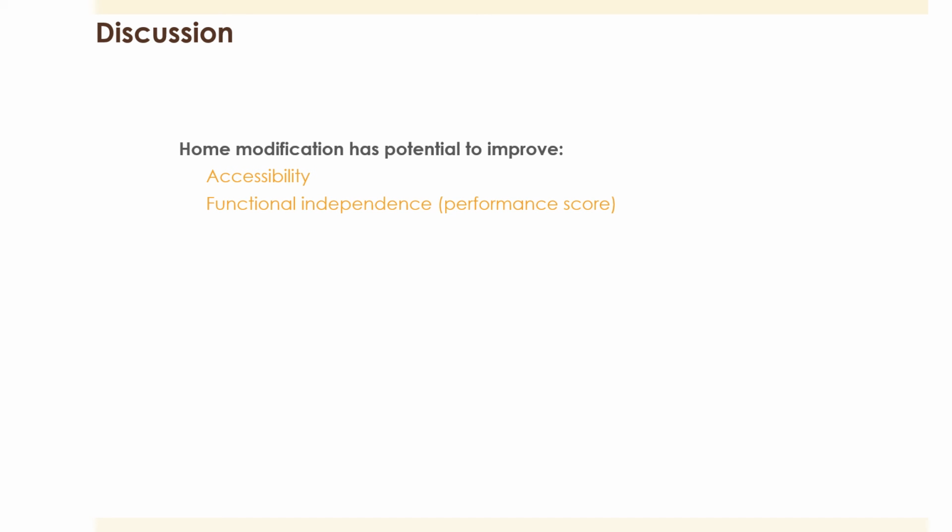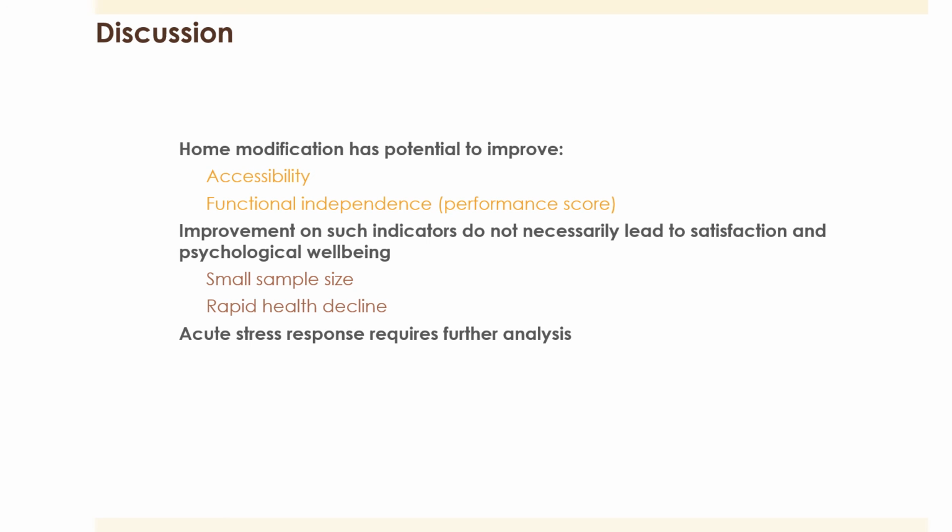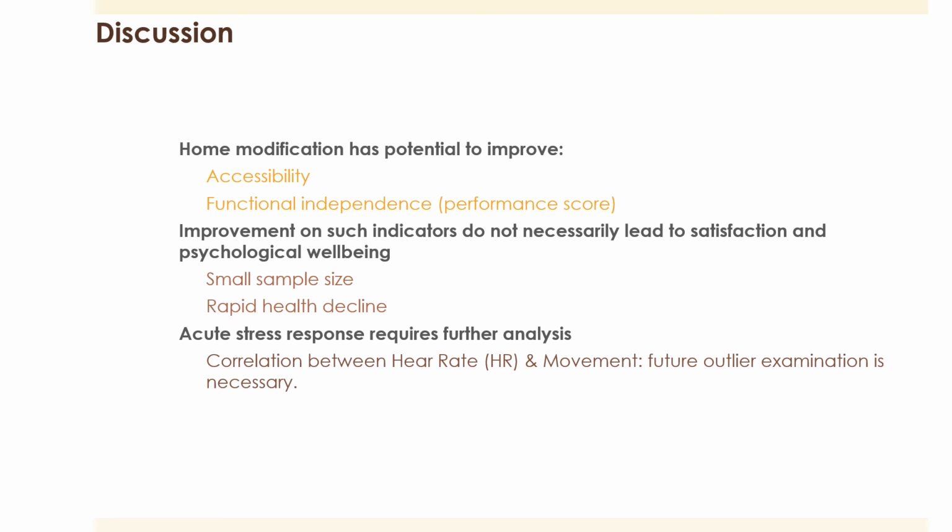So all in all, our study shows that home modification has a potential to improve home accessibility and functional independence of the residents, but such improvements do not necessarily lead to satisfaction and psychological well-being. There could be many other reasons, but we think the small sample size contributed to that end, but also the rapid health decline that we observed amongst about a third of our participants. We'd like to also point out that the acute stress response requires further analysis.